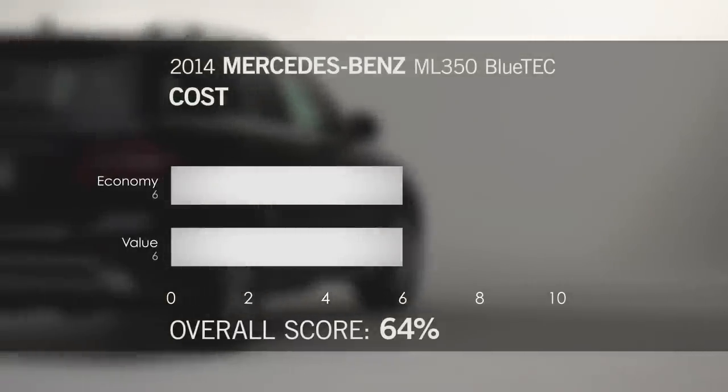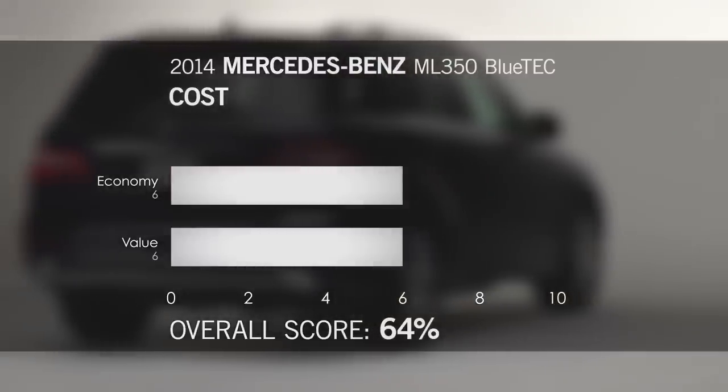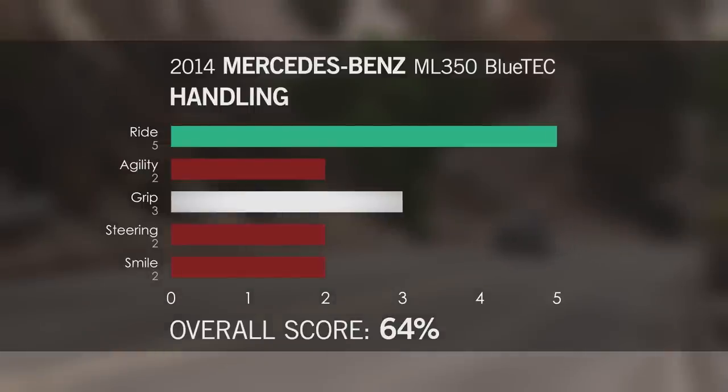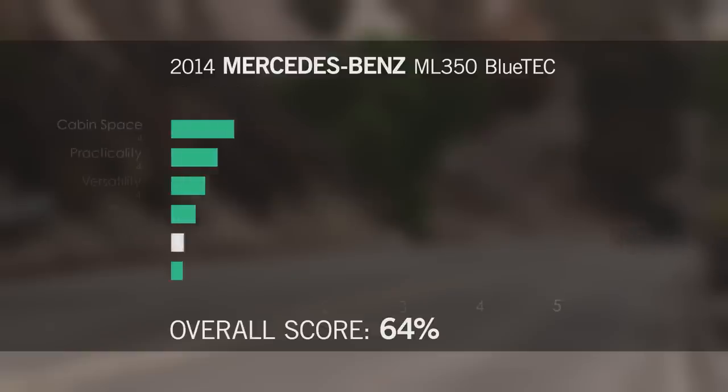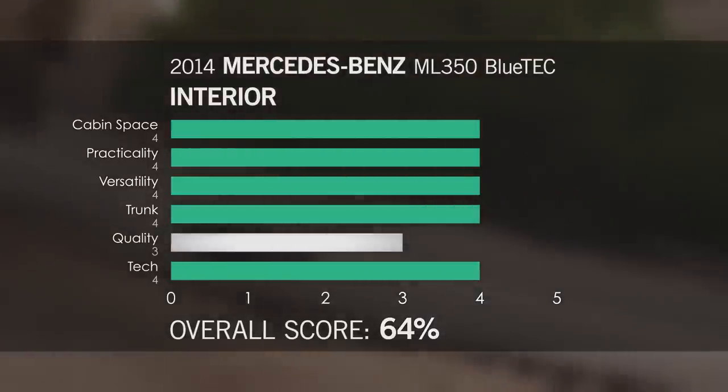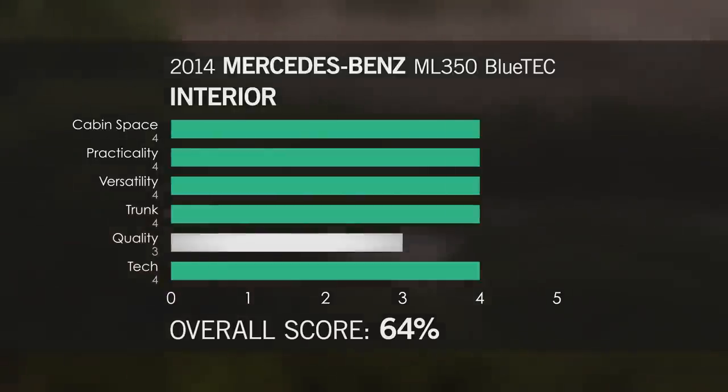Sure, the Mercedes is a bit expensive for what you get, but it has excellent ride quality, which is possibly the most important and most overlooked aspect of an SUV. The interior is well insulated from the outside world, and its diesel engine is still the quietest and most powerful in its class. It's not trying to be a sports car, it's trying to be a luxury car, and if we're honest, it's doing a fine job of it.